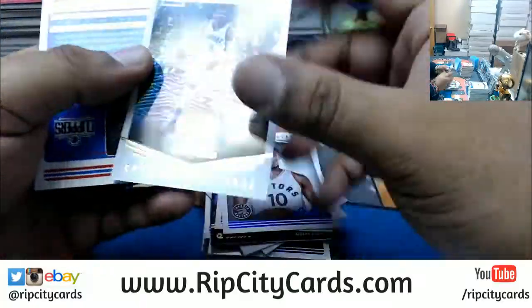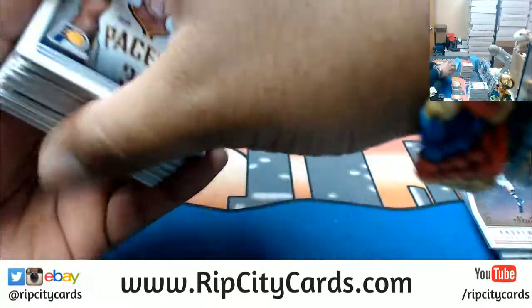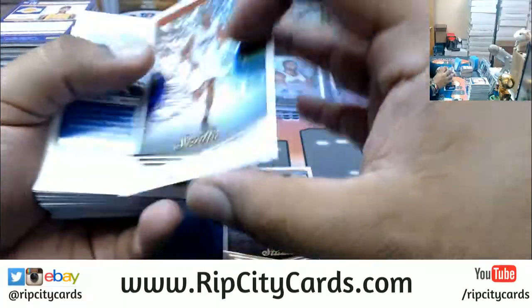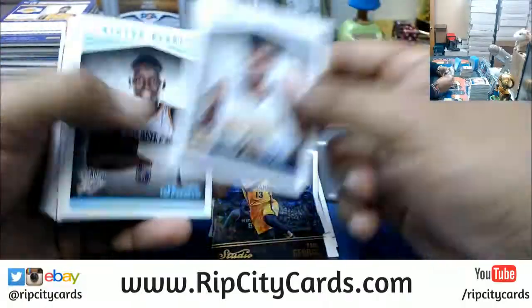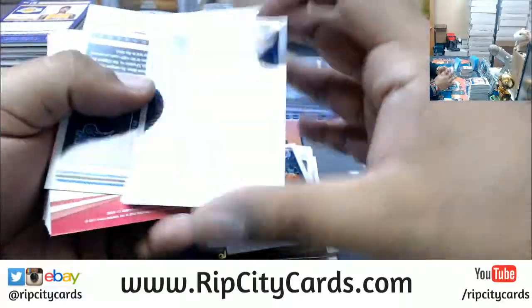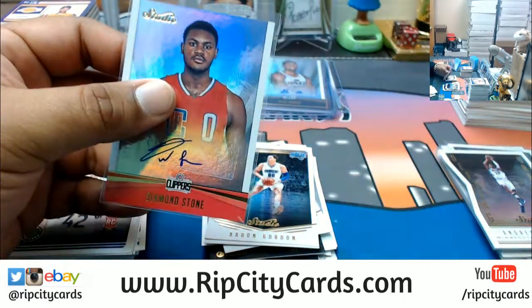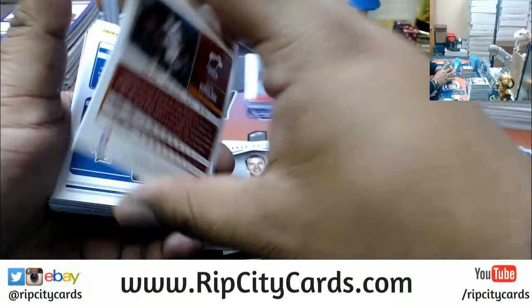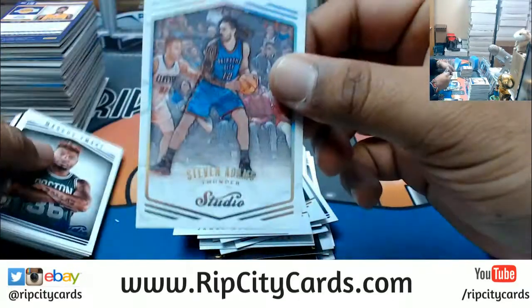Blake Griffin, DeMar DeRozan, Casper Reed, Russell Westbrook, Blake Griffin, Paul George, Dwayne Wade, Miles Turner, Pascal Siakam. Emmanuel Mudiay, Chris Paul, Kevin Durant, CJ McCollum, Dennis Schroeder, Torian Prince, John Stockton, Magic, Domantas Sabonis, Paul George, J. Kidd, Westbrook, Aaron Gordon. Autograph to 299 for Diamond Stone Clippers. Jacob Poeltl, Oladipo, Winslow, LaVine, Murray, Steven Adams, Thunder, short print.